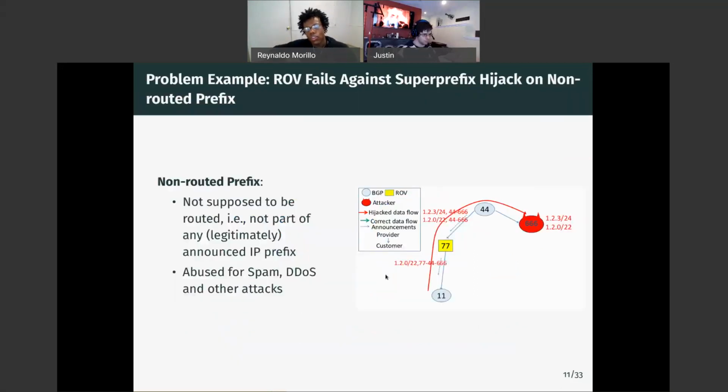Now, let me give you a rundown on the superprefix hijack on non-routed prefixes. But first, about non-routed prefixes. What are they? Essentially, these prefixes are not supposed to be routed and not announced. These kinds of prefixes are often used, and I should say abused, for spam and DDoS attacks, as well as other attacks.